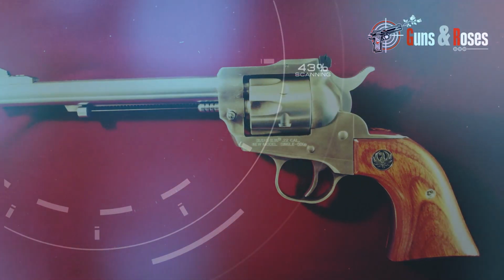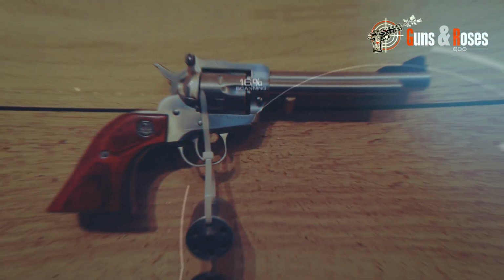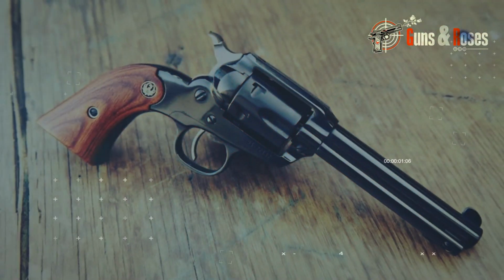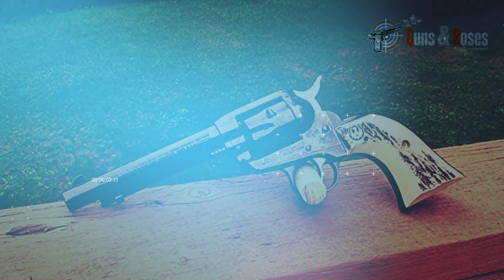It has a long and rich history, with many shooters owning and cherishing their Single Sixes for decades. This has helped build a loyal following and a sense of tradition among Ruger fans. The Single Six is generally considered a great value for its price point. It offers solid performance and durability at a relatively affordable price.